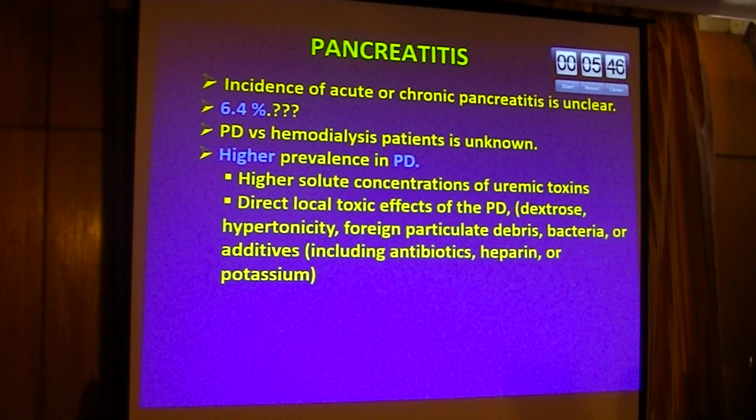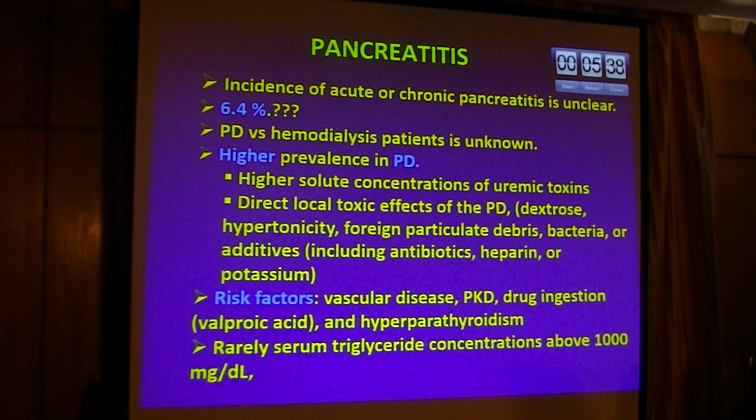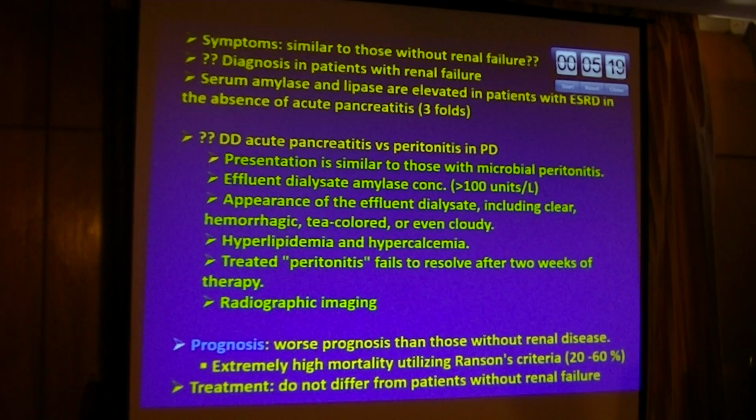and the dialysate itself. Risk factors such as vascular disease, polycystic kidneys, drug ingestion and hyperparathyroidism may be adding factors. But against that, hemodialysis patients usually have higher triglyceride levels, expected to precipitate pancreatitis, but this never happened because usually we need a higher level of triglycerides, more than 1,000 milligram per deciliter.